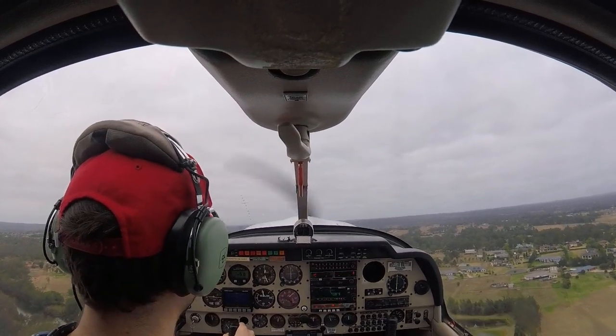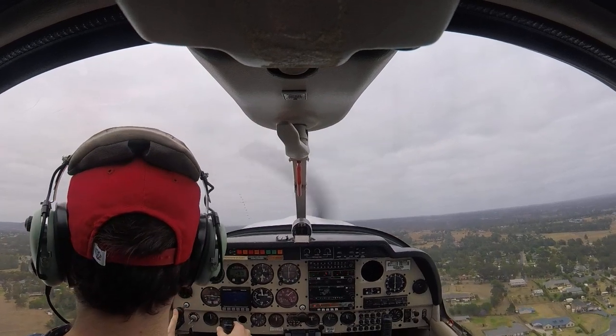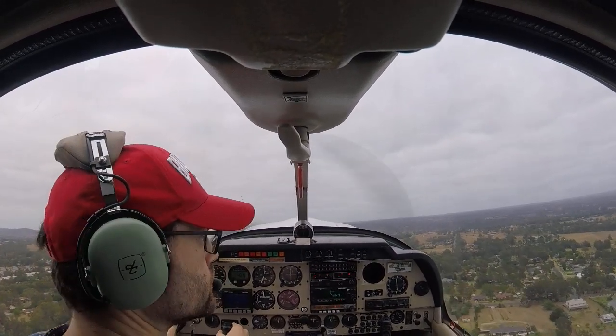India Sierra November, request taxi for departure. India Sierra November, ground, good day, taxi to holding point Echo, runway 24. Echo 24, India Sierra November.